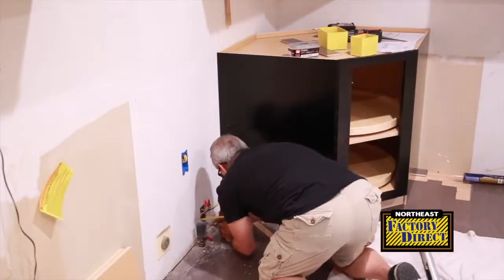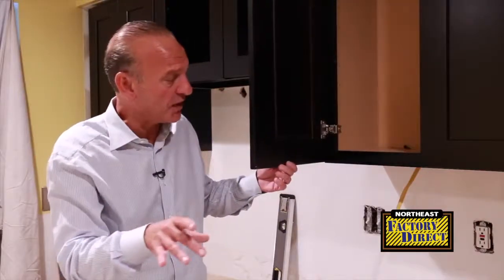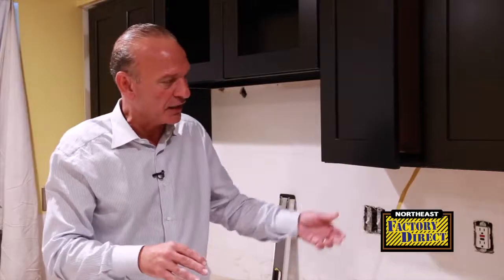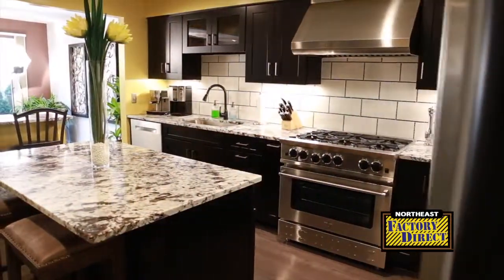What do I always tell you about Northeast Factory's cabinets? Better than the rest. In fact, everything Consumer Reports says our high-end features come standard on these cabinets, like soft close. Look at how beautiful the espresso maple. We're so excited.